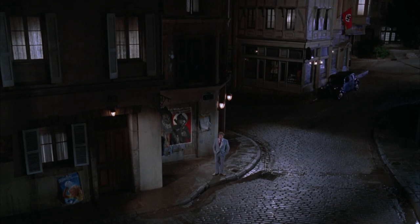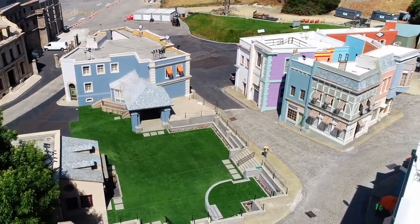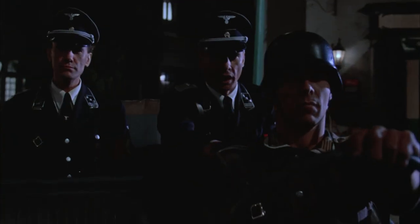And now we're transported to Universal Studios. Not Warner Brothers, but Universal. This is the European Street at the back lot. Now the spot where he's standing, see that X? That's right where he's standing. That building's been torn down. But the building straight across from him you can still recognize.